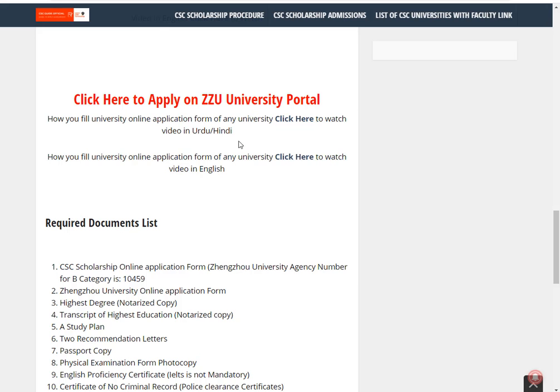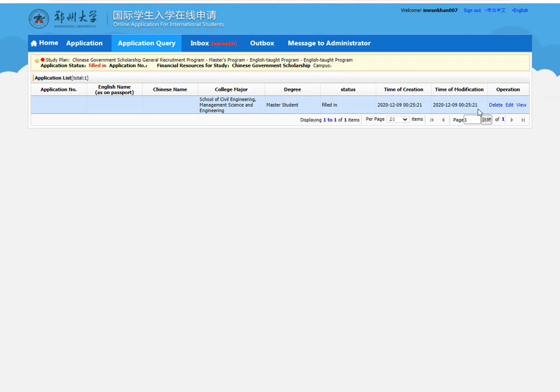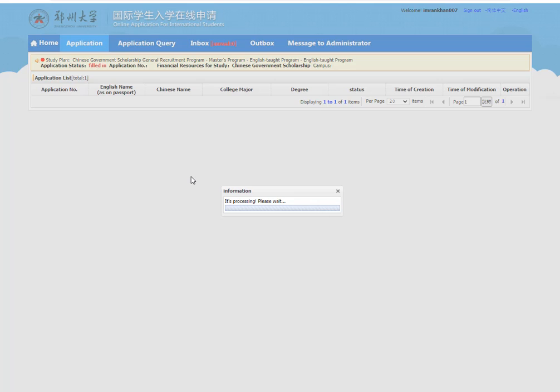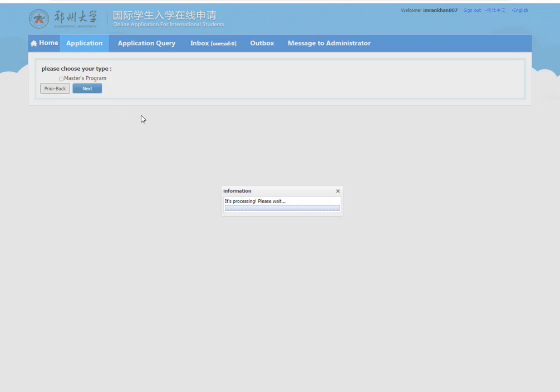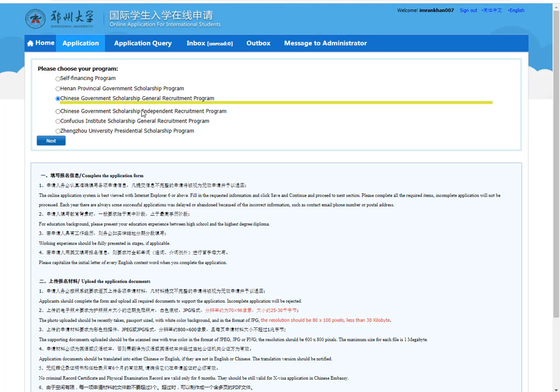Now click here to apply on the university portal. After clicking here and making an account, after signing in, click on online application form, and you can see the detail. I filled this form and I will delete it. This is already filled; fill in the process form, and then click on application. Here is the non-provincial government scholarship program, which I think is for master and bachelor students as well. Last time they offered it, but this time they did not. In this program, I think you would need to pay tuition fees.